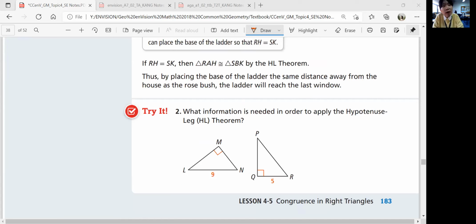We need MN to be corresponding to QR. So we need this length to be 5. We need PR to be 9. So those are the information we need. MN should be 5 and PR should be 9. Then we can use the HL theorem to prove that these two right triangles are congruent.